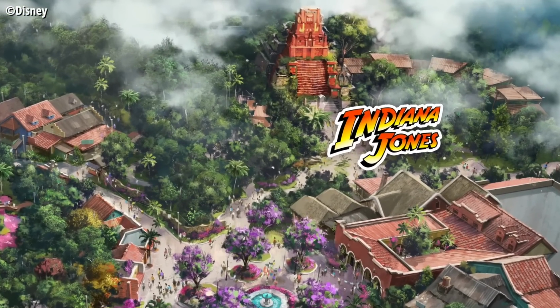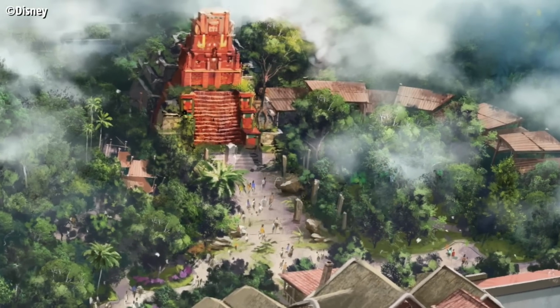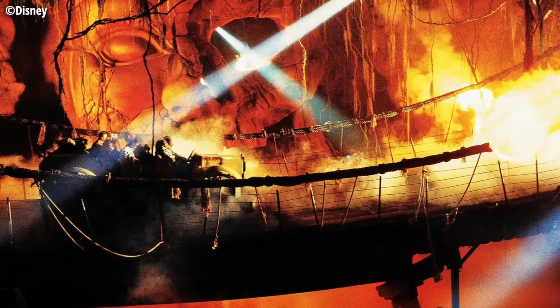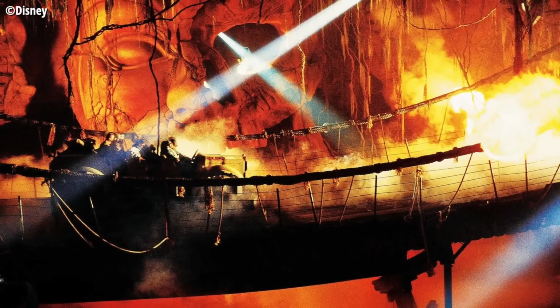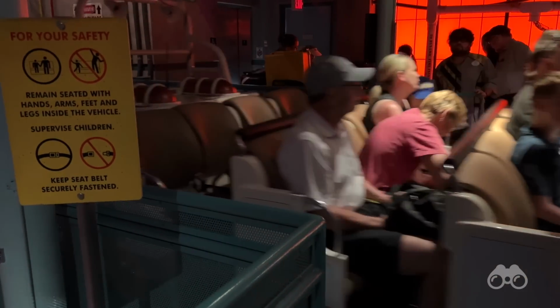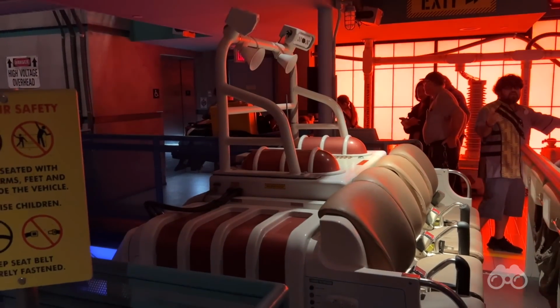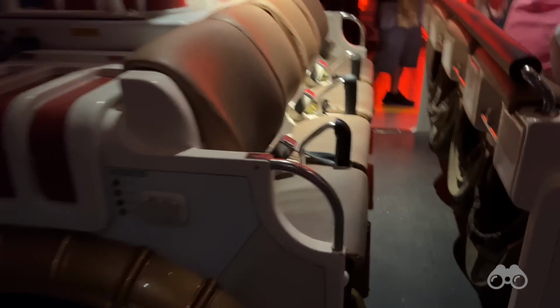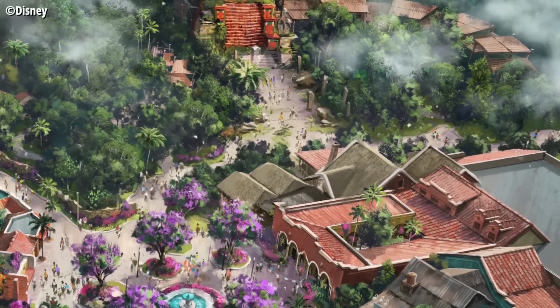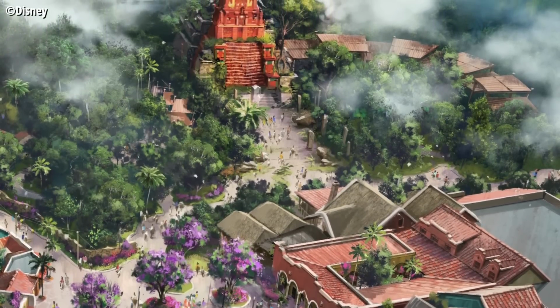So for one, this reimagining of Dinosaur into Indiana Jones is not going to be a clone of the Indiana Jones Adventure you have out at Disneyland, which employs the same ride system as Dinosaur. The plan for this update to Dinosaur does involve Indy, of course. That'll be the IP hook that they use to get people interested, try to get people to book vacations, and try to get people to head over to the park and increase the attendance at the Animal Kingdom.